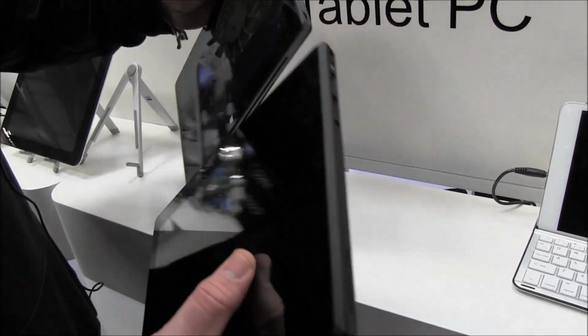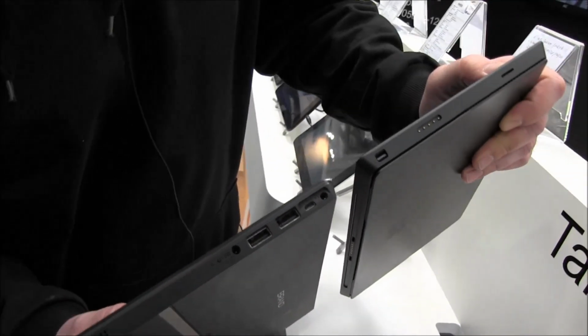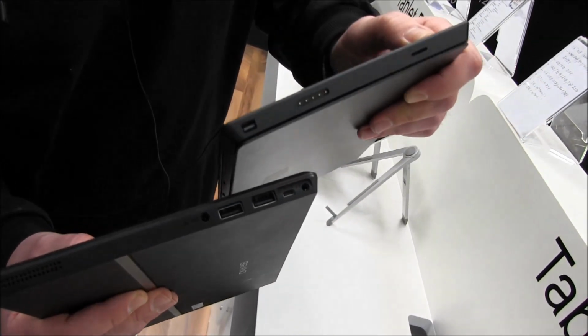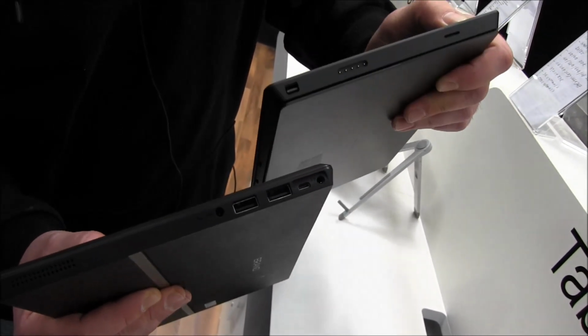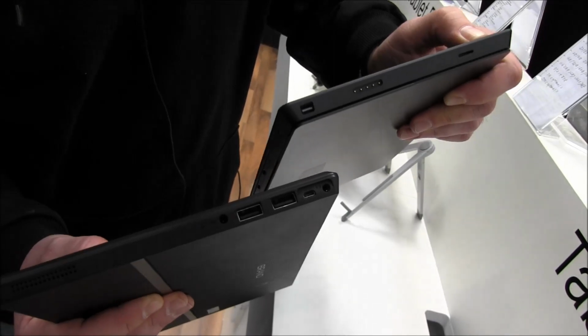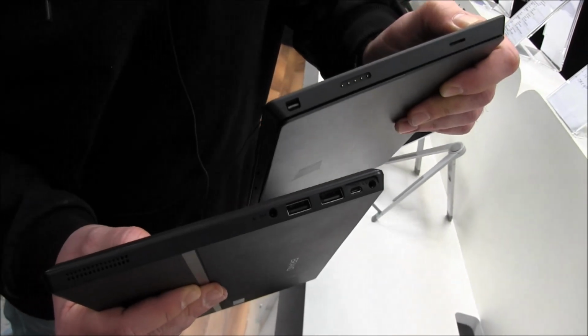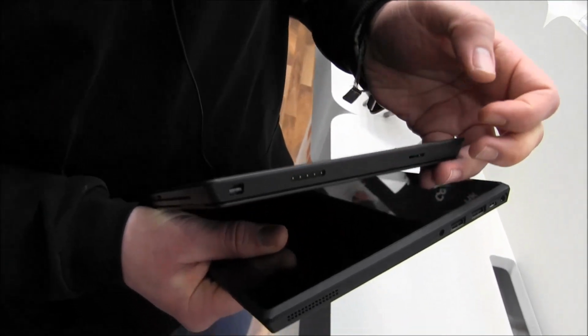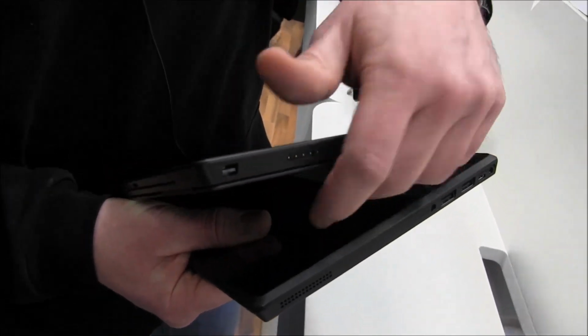Let's take a quick look around both devices. There are a lot more ports on the Chinese version. There you can see there are 2 USB ports, micro HDMI out, and a headphone jack. That's the power port right there. While the Surface only has this magnetic power port, a speaker, and a display port out.